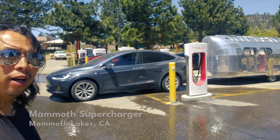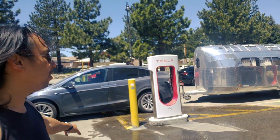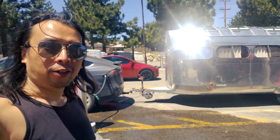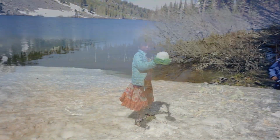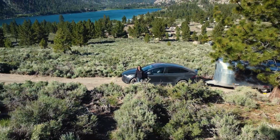Mammoth supercharger, Mammoth Lakes. Guess what? Freaking pull through. I love these pull through chargers. They should all be this way. We visited Twin Lakes. Go ahead. And June Lake.